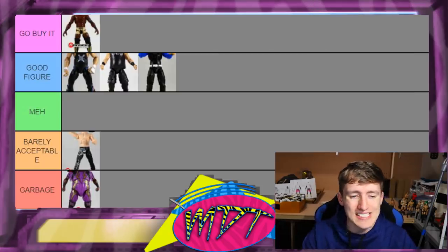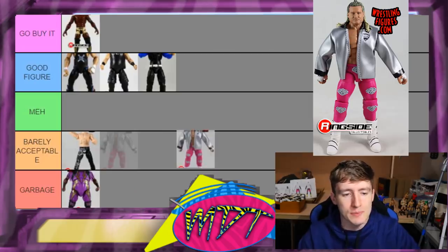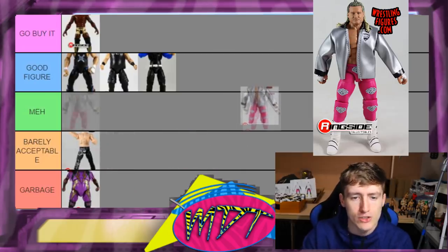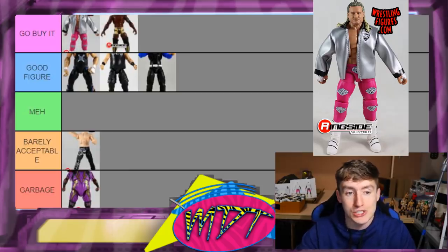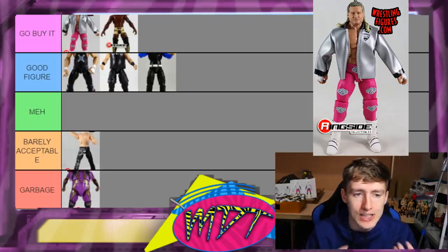The next figure we're covering, guys, is Elite 70 Ziggler, so I guess we're gonna skip Elite 69, and we're going to Ziggler for now, and this is a Go Buy It. This is one of the best Chase variants they've ever made. I think it's the best so far, at least from what I'm seeing right here. This is so good. I love this figure.